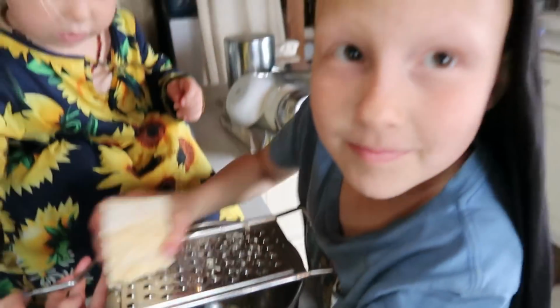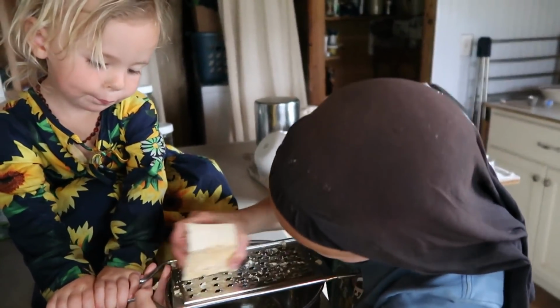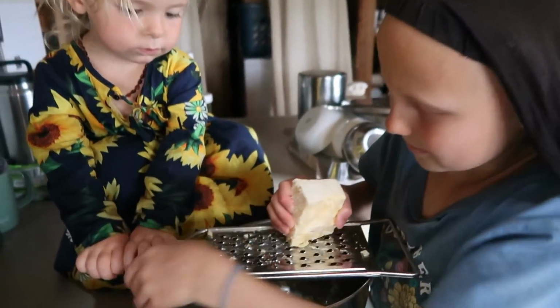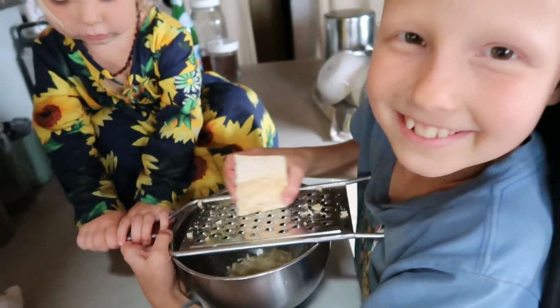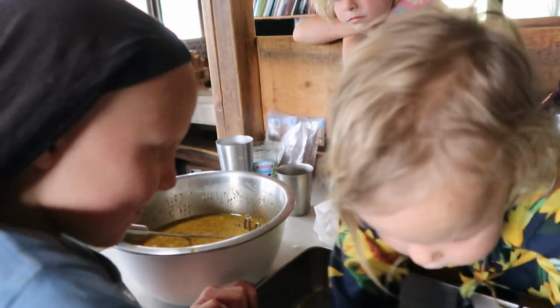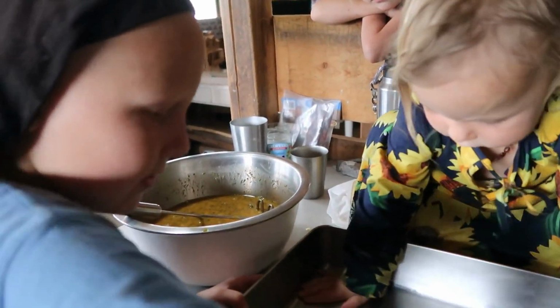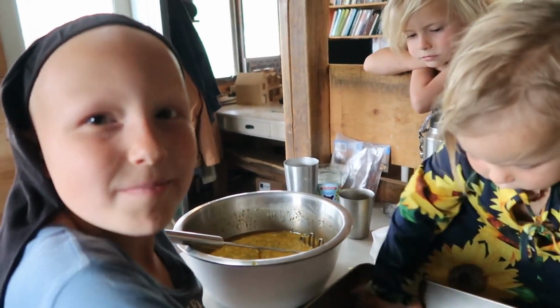Esther's grating up the cheese. It's probably going to be about 2 cups of shredded cheese. Frozen, huh? We forgot to get the cheese out of the freezer, so she's having to really work at this to get it grated. Good job. Thank you. Now they are oiling a cake pan. And I think what we're gonna do is she's gonna dump the tuna egg mix in and we'll put the shredded cheese sprinkled on top. Yep. Sound good? Mm-hmm.